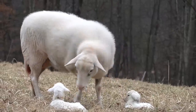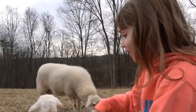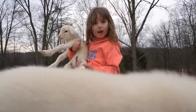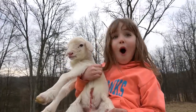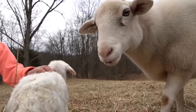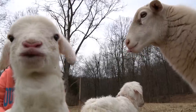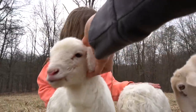Look at those little tiny things. Oh my gosh. She's so sweet. Pick her up so we can see if it's a boy or a girl. She's so brave. And it's a... What does that mean? Two girls. Oh my goodness. Good job, Mama. Oh, they're so brave! It looks like you're brave little babies!